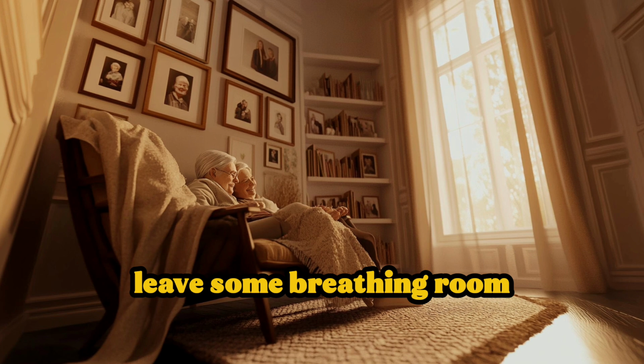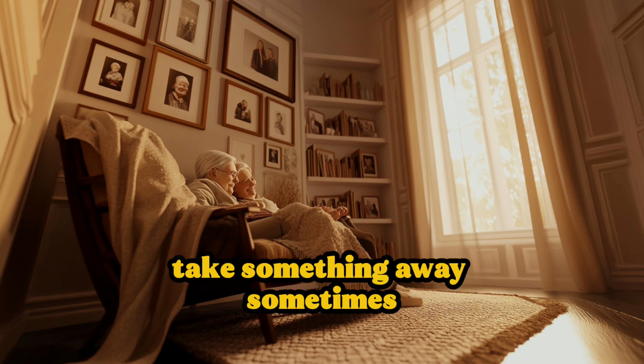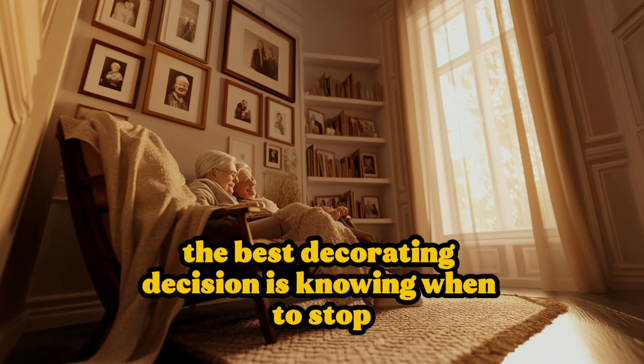Leave some breathing room. Not every shelf needs to be packed. Not every table needs a centerpiece. If a space looks too busy, take something away. Sometimes the best decorating decision is knowing when to stop.